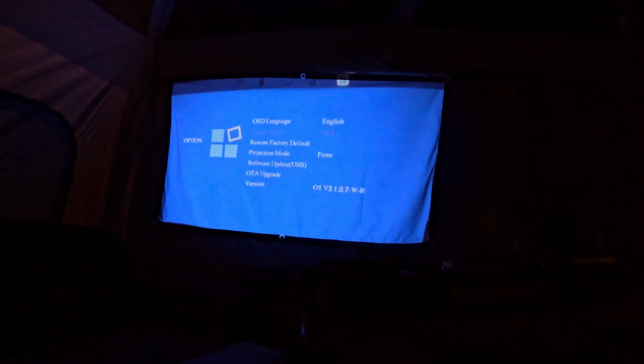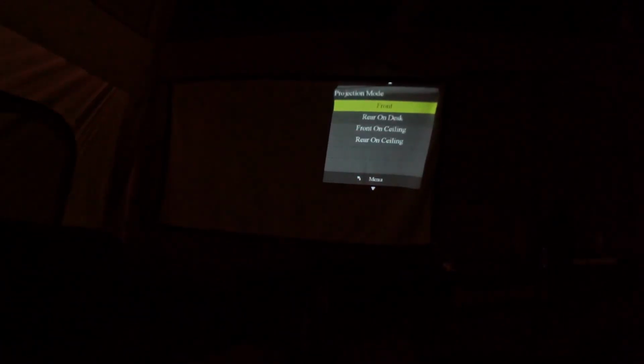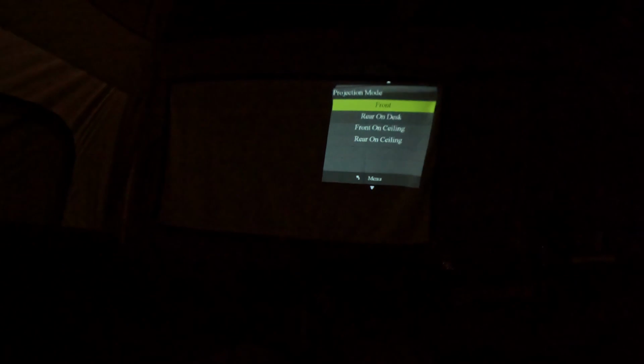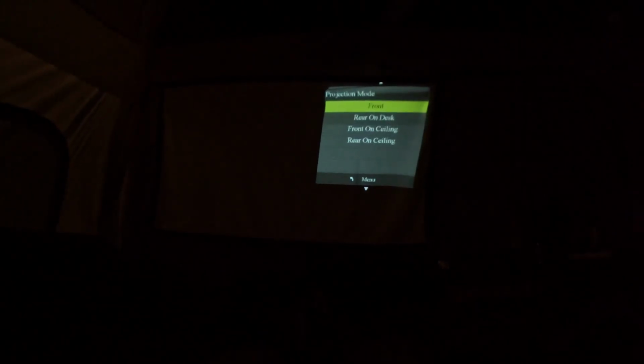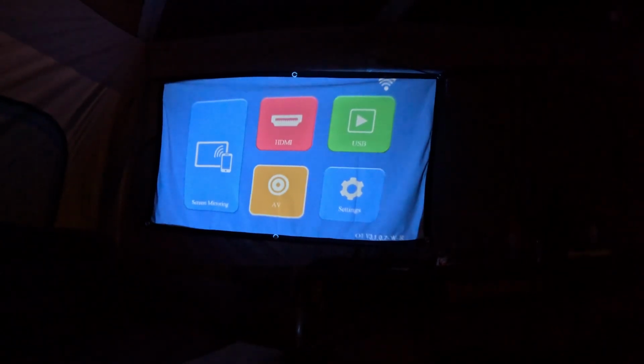And then here is some more stuff on here. You can change the language, restore factory default, picture mode, and you can have it going backwards or forward. Let's try that real quick. Okay, you see it's showing it backwards, showing it on front and ceiling and back. All right, so let's get out of here and go to the HDMI, which is the Fire Stick.